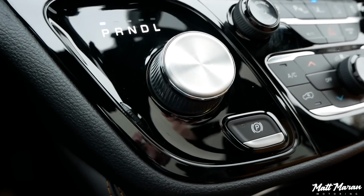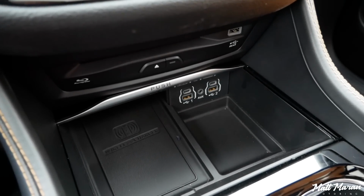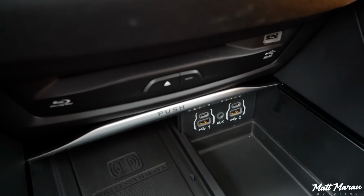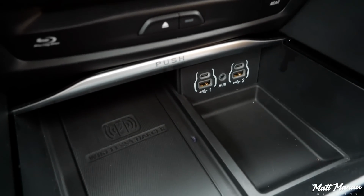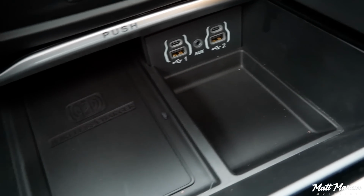Now, to make it feel a little bit more like an SUV, you have this actual console. And so there's all kinds of storage. They actually increased the storage by a lot here in the new Pacifica. You'll first see the Blu-ray drive here and also another USB jack in that area. But then you open up this whole little bin and you'll see a wireless charging pad, as well as two more USB-C jacks, and an auxiliary jack, another little spot right around there.